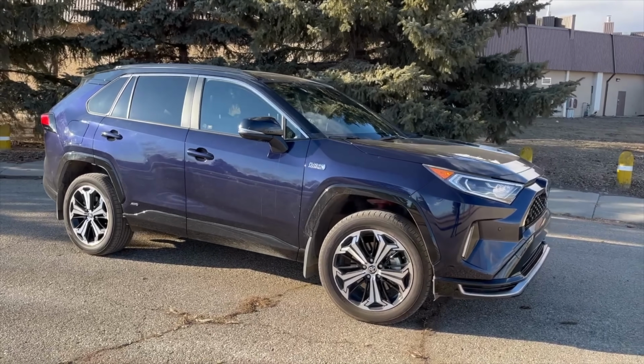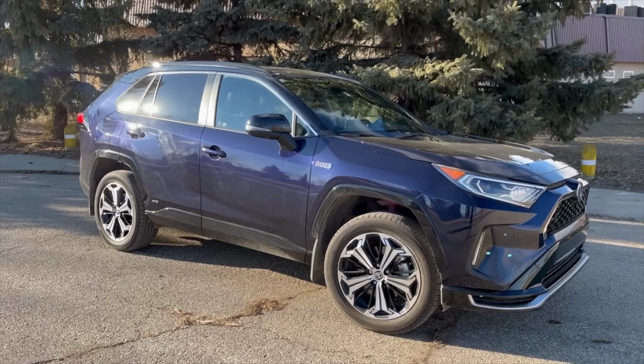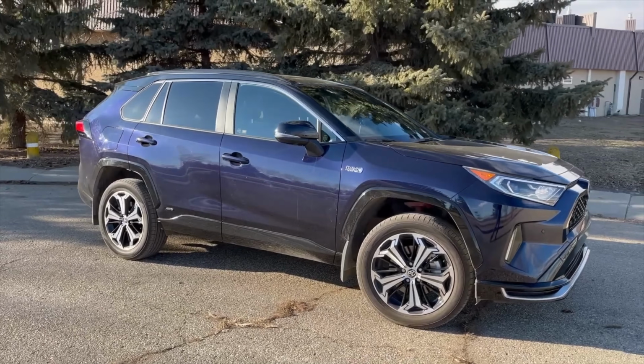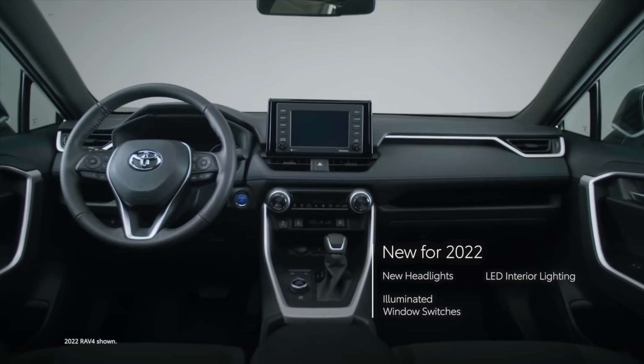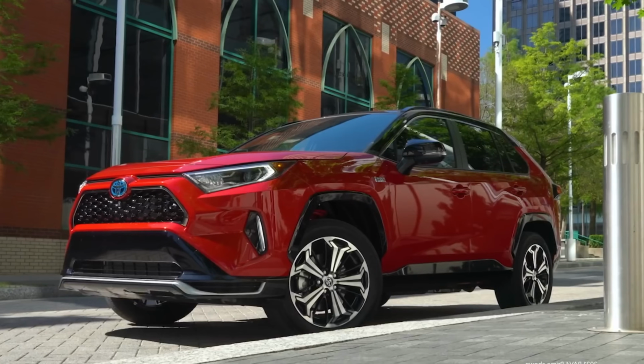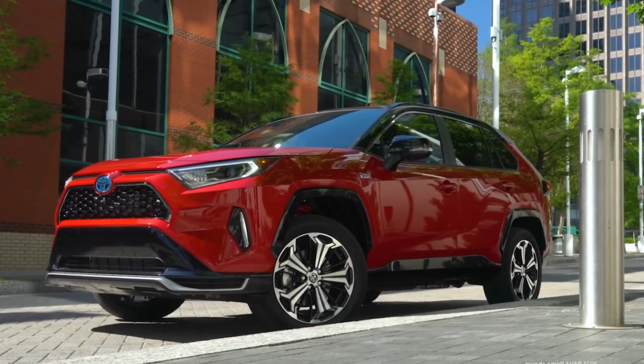Now, I heavily considered buying this vehicle for my wife because it's literally $30,000 cheaper than the Tesla Model Y when factoring in the full tax credit. So if you are on a tight budget and want all-wheel drive, and aren't quite ready to go fully electric, then the Toyota RAV4 Prime is probably the best option for you.